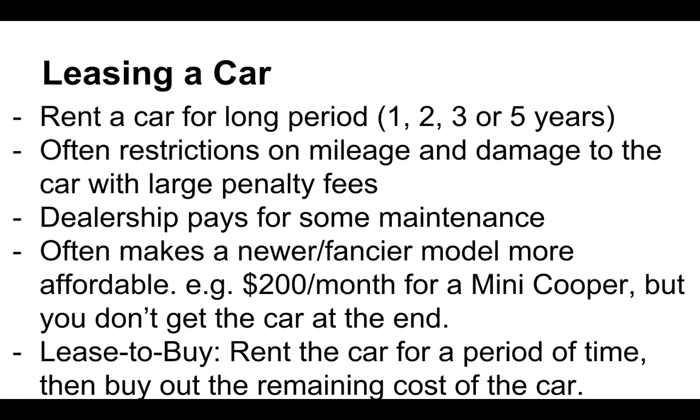Leasing a car is another option for getting a car. It's where you rent a car for a longer period of time. They range. It can be 1, 2, 3, or even 5 years. But there's often restrictions on mileage and damage to the car that go along with that. So usually it's something like you can't go over 60,000 miles, which is a lot of miles. But if you go over, then they start charging you something like $1 per extra mile, which really adds up quick. Same thing with damage.